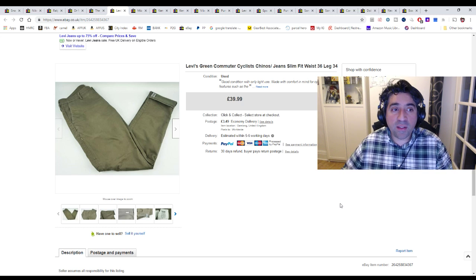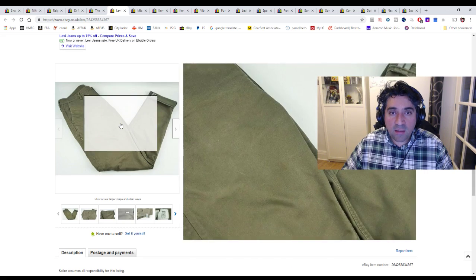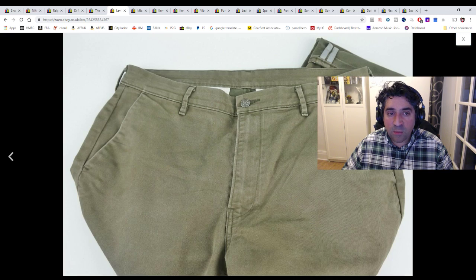Moving on, another really good brand to look out for. We all know it, Levi's, but in particular, if you see these commuter jeans or commuter chinos, as they're called, they're well worth looking out for. We actually picked up two of these. The other one I'll show you later on. This is the green pair. Really nice chinos, and they're designed with cyclists in mind.